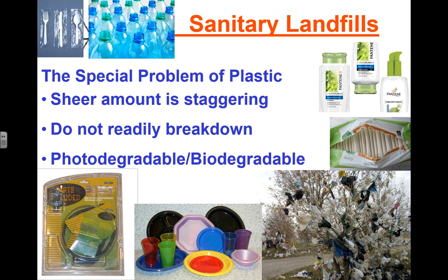You can see some examples of plastics in our environment and things that we buy. Plastic bags: maybe you've heard that in California and some states they're starting to ban plastic bags, so you have to bring reusable bags if you want to go to the supermarket. We have plastics that are building up in our oceans. So plastic is a major problem when it comes to the environment and landfills.